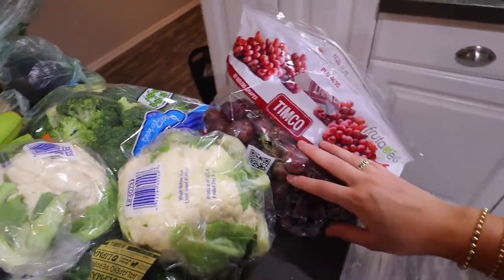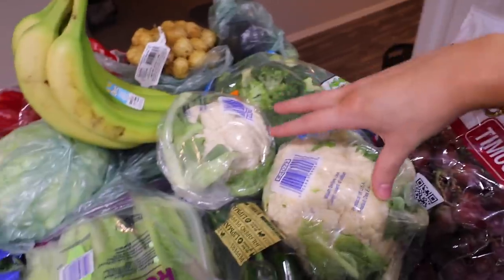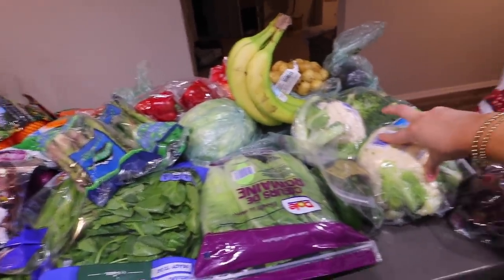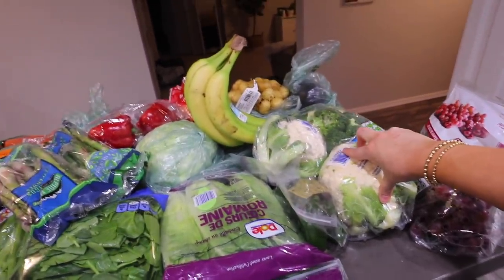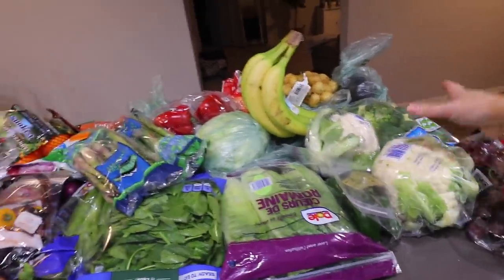We got some grapes, his bananas. I got 2 heads of cauliflower. A lot of the stuff that I got is because I saw a bunch of recipes and stuff, so a lot of it will be used up in recipes. I don't have a meal plan right now, but if you watch my videos, you'll see them throughout the next couple of weeks, what recipes I make with everything.